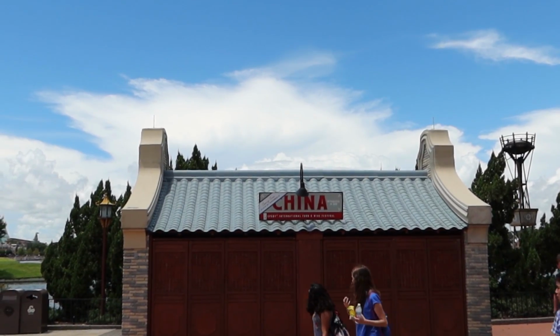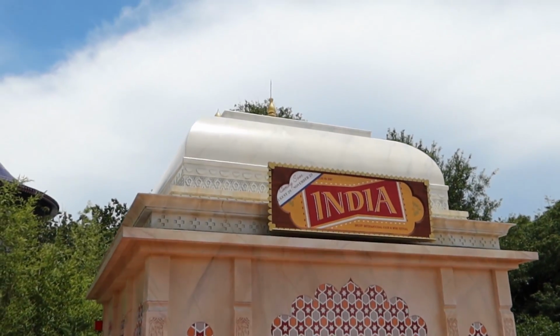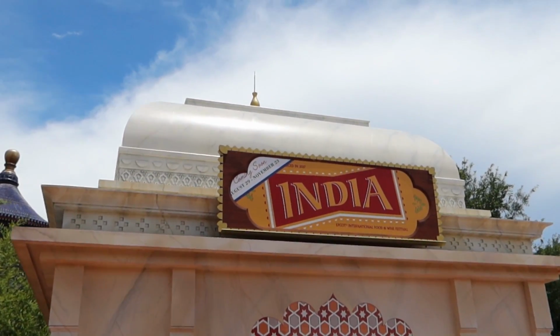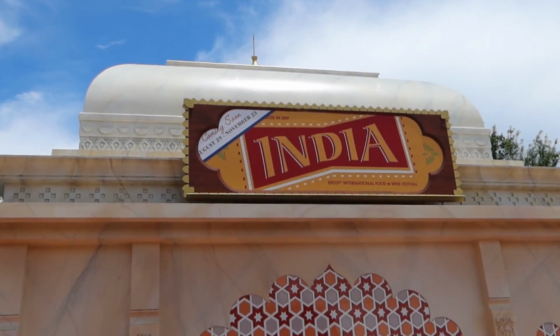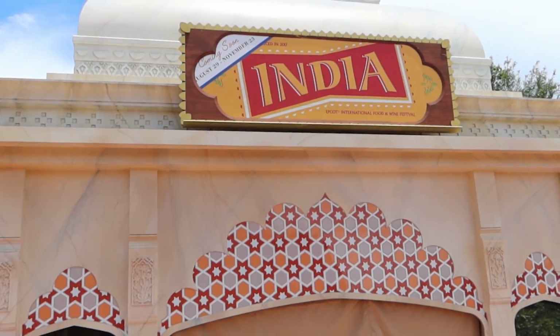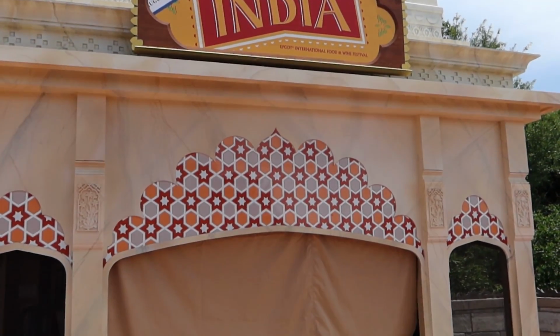Just passing by China, another one of the older booths established in 1996. I think what I'm gonna do is, instead of showing you guys every booth, I'm gonna see if I can find the newest one. So India was established in 2017. Also, another thing that we have coming up is we have a preview of Food and Wine coming up this month before the event, so be on the lookout for that video.